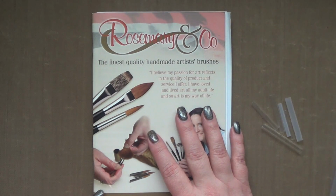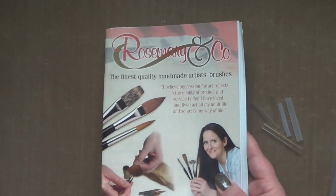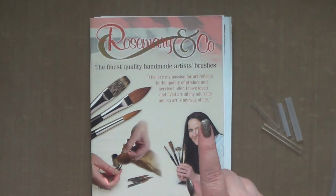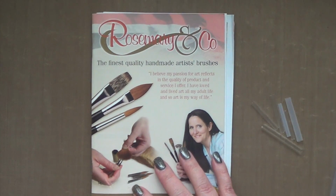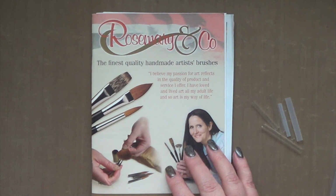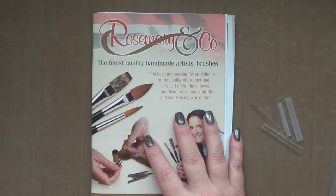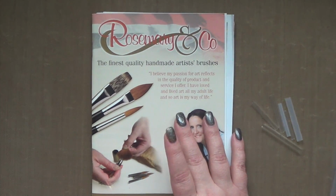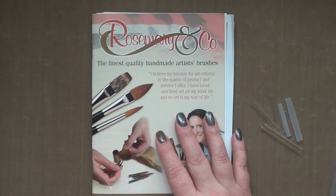Hi, guys. I have some more goodies to share with you guys. I actually got some Happy Mail today, and I got it from this company, Rosemary & Company. As you can probably tell, I am using natural lighting right now, so hopefully that doesn't throw anybody off. But I wanted to share these brushes with you. I honestly don't remember how I stumbled across this company. I think I saw someone on Instagram use some of their travel brushes, if I remember correctly, and that's what originally drew me to the company.